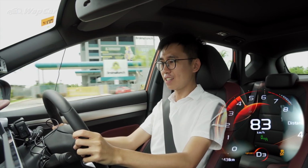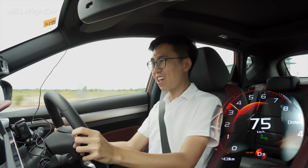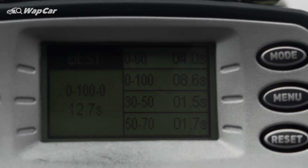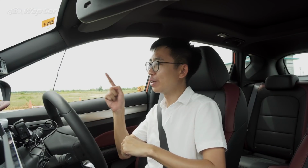60, 70, 80, 90, 100. 0 to 100, 8.6 seconds. Wow, that was the first run. That was our first run of the day, and I'm going to do 2 more rounds and see what's the best time we can find for today.